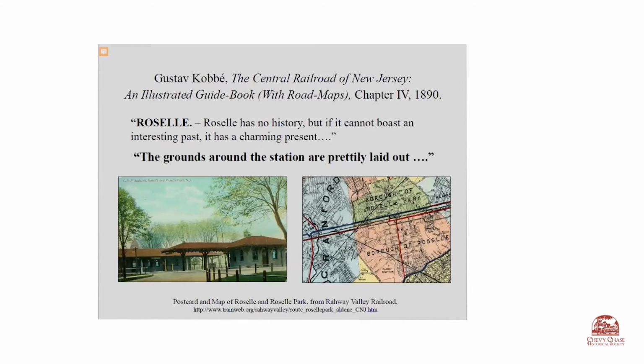Writers made money writing these guidebooks for these new developments. Gustav Kobe wasn't very kind about the new town of Roselle, suggesting that it had no history. I can't believe that, but he did give a shout out to the Barrett brothers' work on the station grounds.